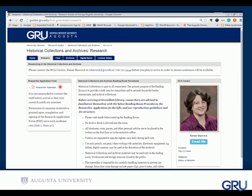Every person who comes to HCA to conduct research, whether in the rare books or the university archives or manuscript collections, is required to complete a researcher application. This includes Augusta University faculty and staff, as well as students and non-university researchers. This is simply a security measure to protect the collections.